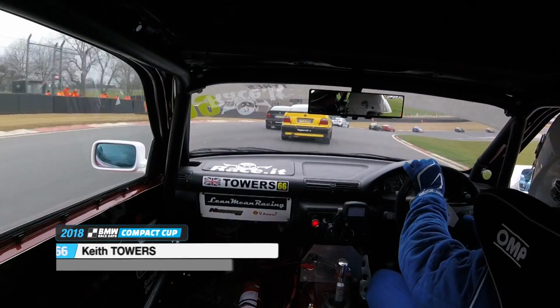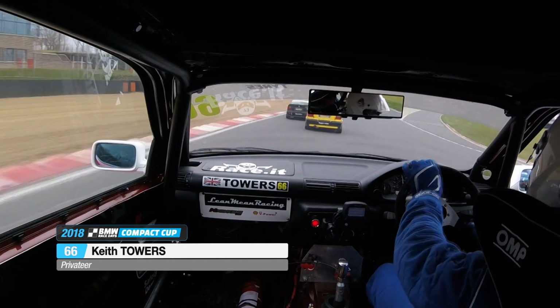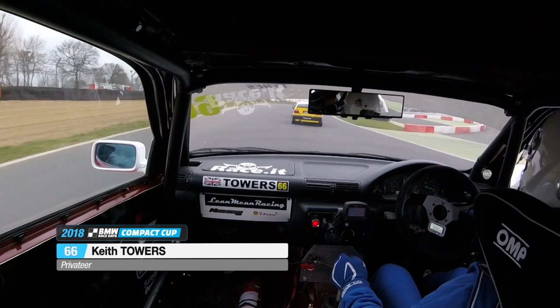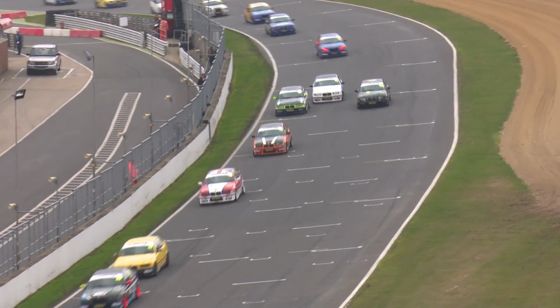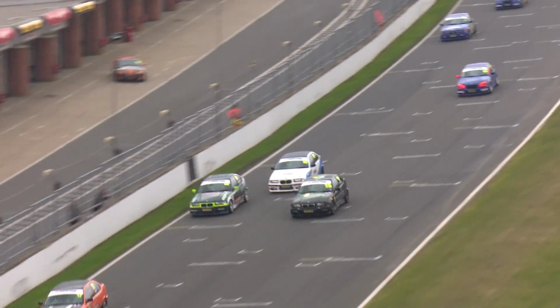They turn their way through the right-hand and back out onto the main straight. And at the end of the first lap in this first of two 15-minute races of the weekend, the field are very closely bunched together indeed.